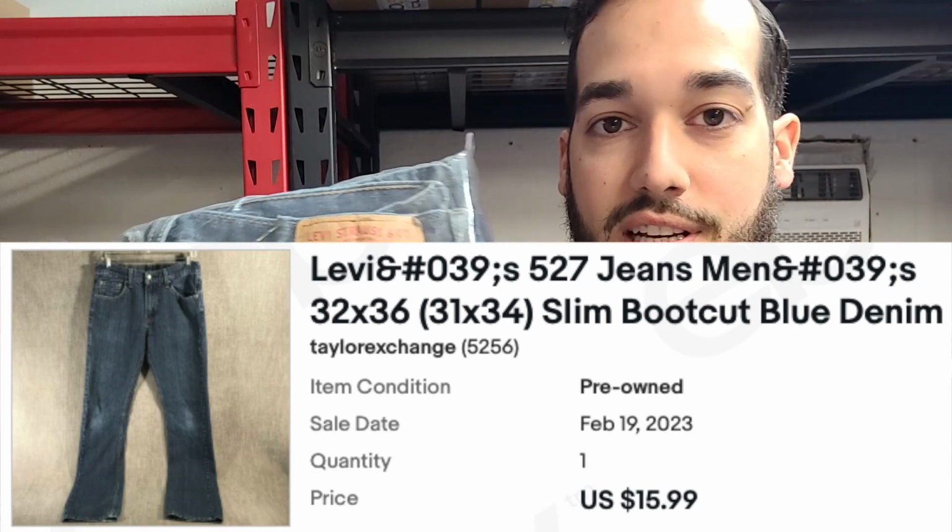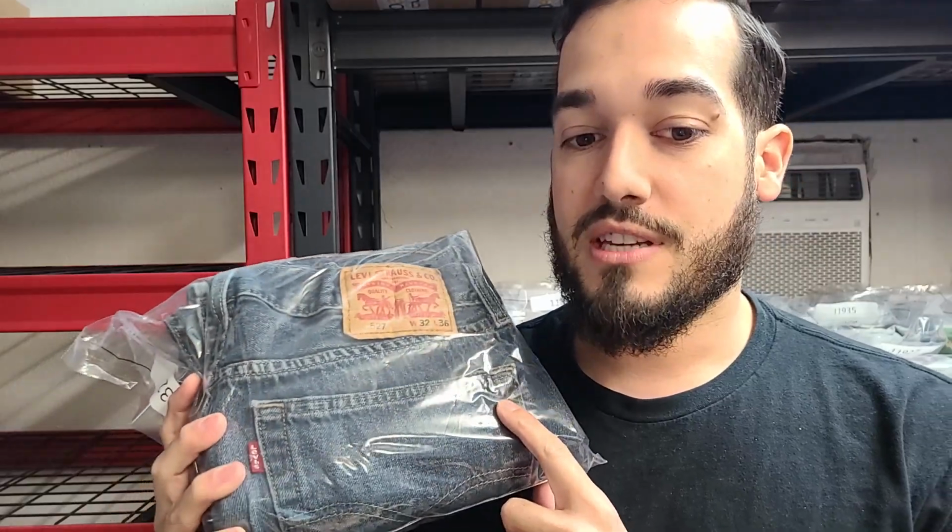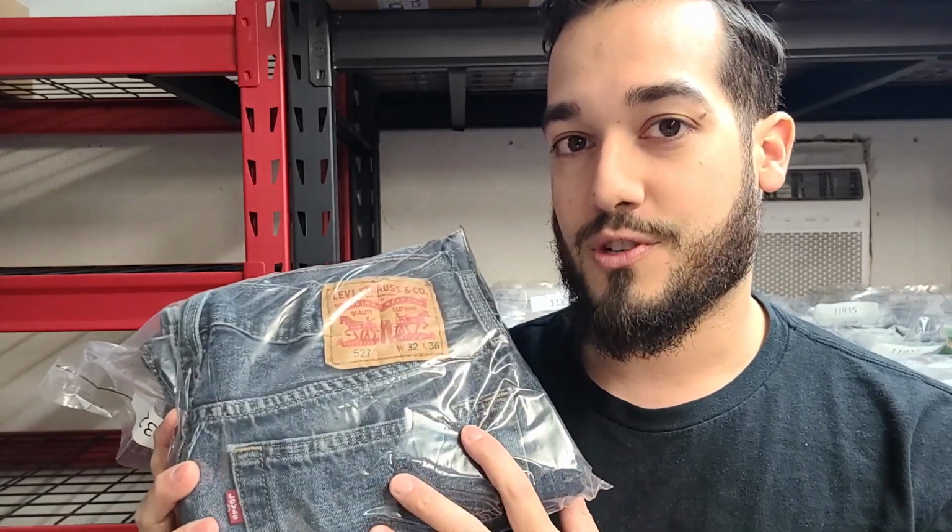Another jeans sale. This is the Levi's 527. Levi's come in a ton of different cuts. In my opinion, there's only a few cuts that are really good, and 527 is one of the good ones. Now these used to sell for a lot higher than what this one sold for, but I'm still willing to pick up 527 if I can find them for like $6 or less.